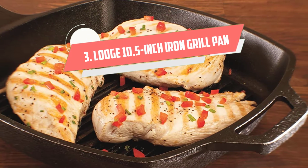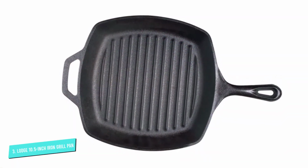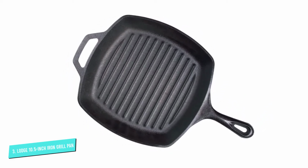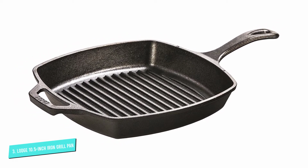Number 3: Lodge Cast Iron Grill Pan. You don't need to go outside to grill, just grab this cast iron pan from Lodge and you're on your way to a juicy charred burger or gorgeous steaks. You can use it on any cooktop, including induction, and its high sides will protect you from splatter. Plus, it is designed with high ridges to leave those beautiful grill marks on your food.